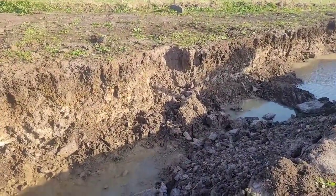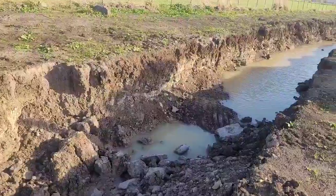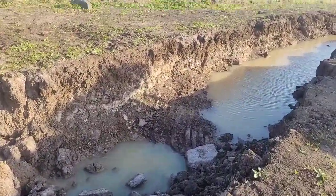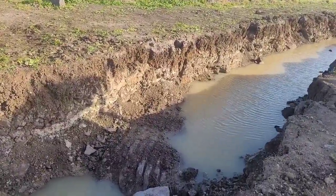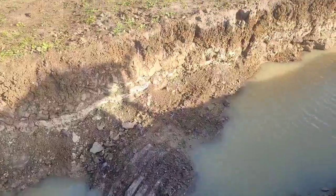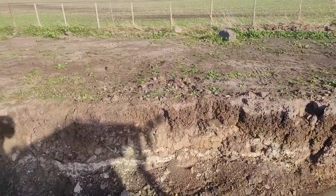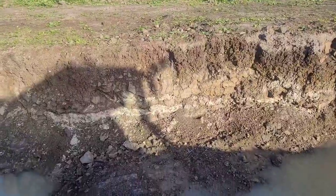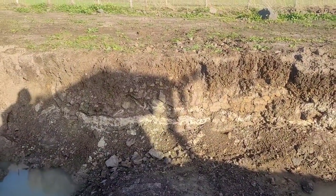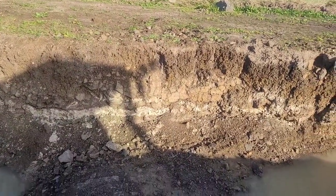So this is just an excavation for water drainage, and if we walk along we can see, so this basalt's been scarified, and once again we have a calcrete horizon, so maybe we'll go down there and have a closer look.